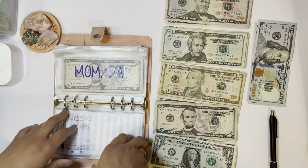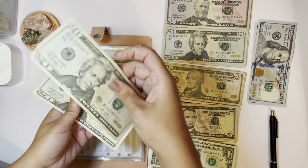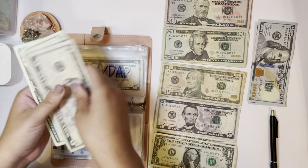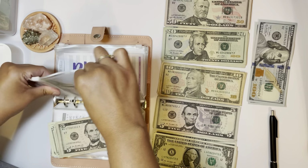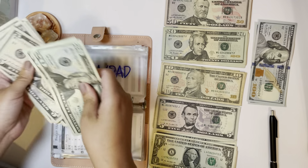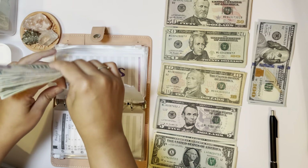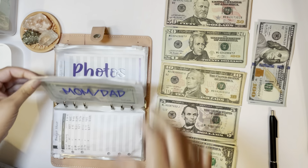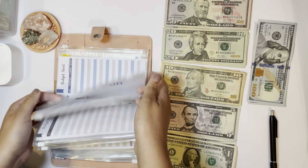And then my mom and dad will be getting 50, so 20, 40, and then 2, 5, so 20, 40, 45, 50. And I don't keep track of this, because I just don't. I just give them this money when I feel like it, when I feel like there's a good amount in there. So I don't track that. And then I think that is it for this binder. Yes.